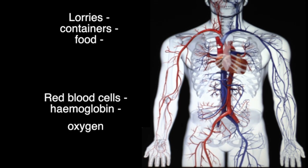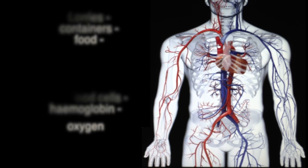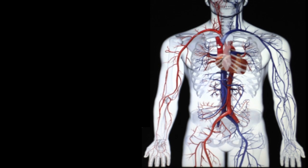The same process starts. All the time, lorries are leaving the storage depot, red blood cells are leaving the heart, each with the capacity of carrying food to the rest of the body. Once the lorries or the red blood cells have delivered their oxygen, they need to return to the heart, where they'll be sent to the lungs to be replenished. So the right-hand side of the heart collects all the useless blood and then gives one quick pump and sends it to the lungs to be replenished.